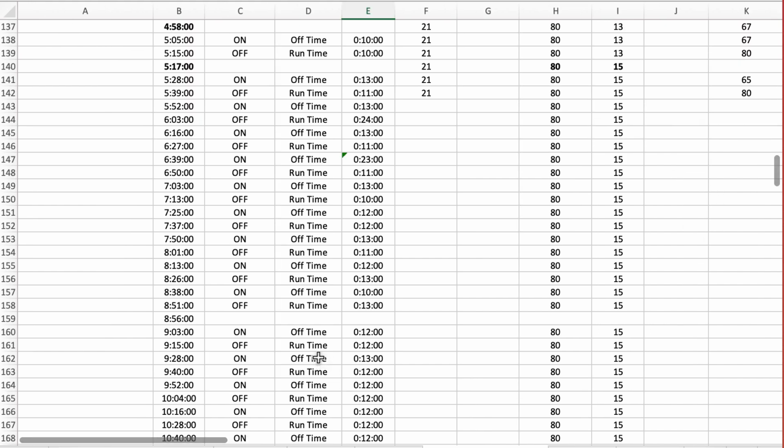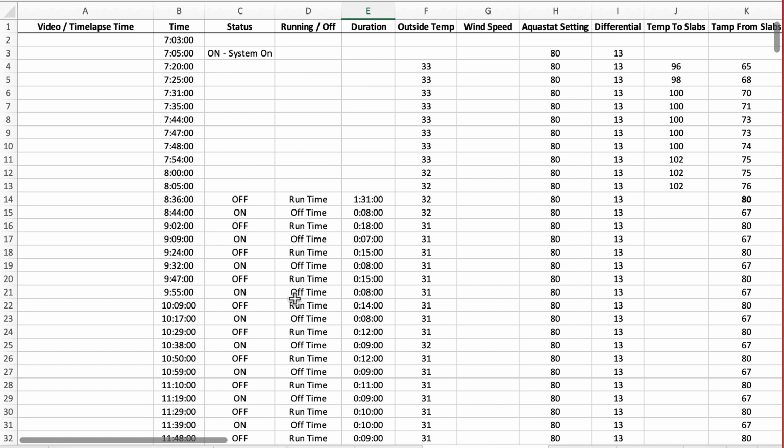So the 5th and the 6th, this one was interesting because I think this is the Winter Storm Peggy video. They name them, I don't know. This was the one where we got that lake effect snow band and I was home. That was a Saturday when we got that band. So I went down and put the system in override. So it basically overrode the aquastat and just left the system on running nonstop. And you'll see that here.